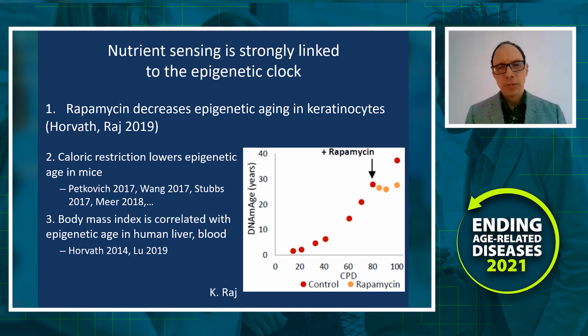But I should mention right away, we also looked at rapamycin effects in blood, and we did not see any rejuvenating effect. Another line of evidence linking nutrient sensing to epigenetic aging was provided by many mouse studies. So caloric restriction in mice is very much associated with slower epigenetic aging in mouse liver samples. There are several articles to that effect. And the third evidence comes from human studies. So human body mass index is actually strongly correlated with the epigenetic age of human liver samples. And to a lesser extent, there's a correlation between BMI and epigenetic age in blood tissue. So all these studies very much implicate nutrient sensing.